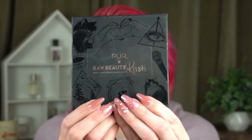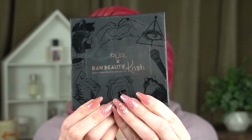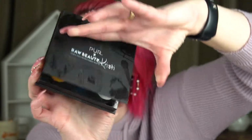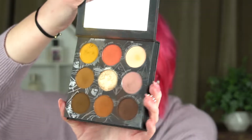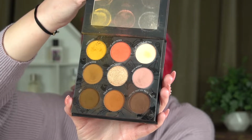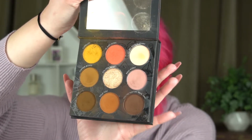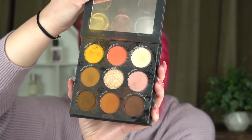I love the design of this. All of Kristi's doodles. It's so freaking cute. The more colorful side, and then the neutrals. I love the way you can just flip it over. It's very handy, very easy to use. The size is nice. It doesn't take up too much space while getting ready.